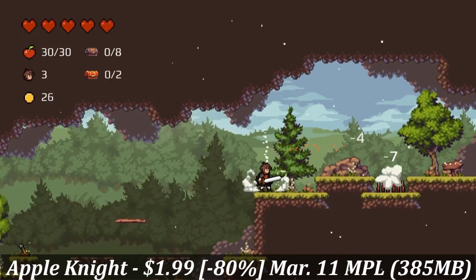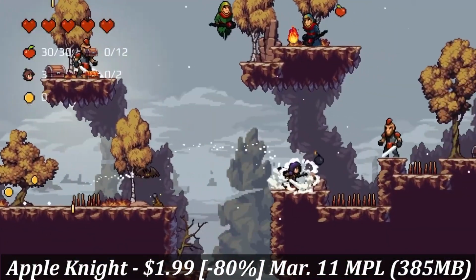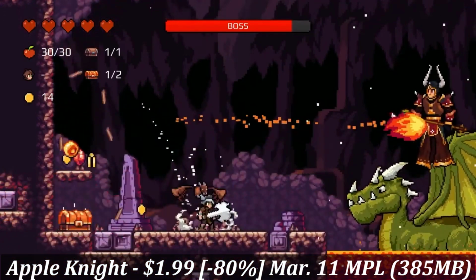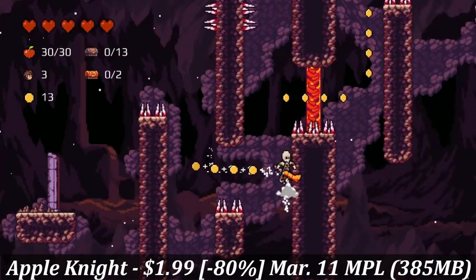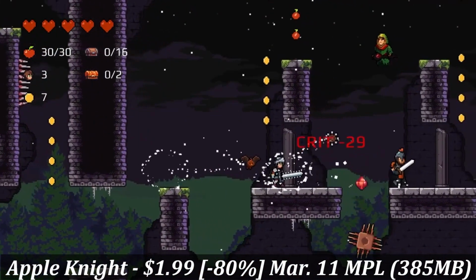The graphics are beautiful and there are weapon and armor upgrades to find, multiple difficulty modes, plus you have the endless mode which will add replayability to that 3-hour main story. This is a great value for fans of the genre, and if you're interested in Apple Knight, be sure to pick it up before the sale ends on March 11th, it's marked down 80% to just $199, matching an all-time low.